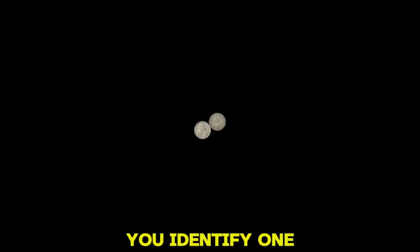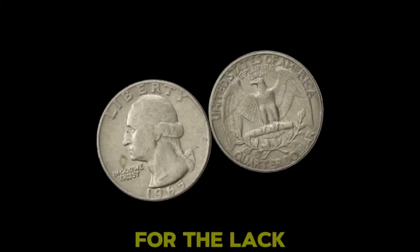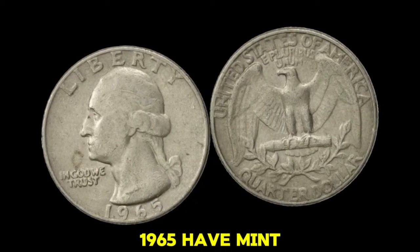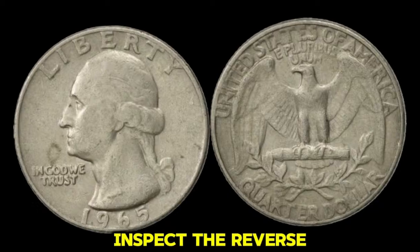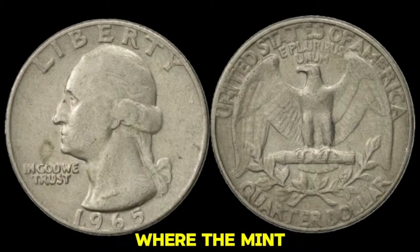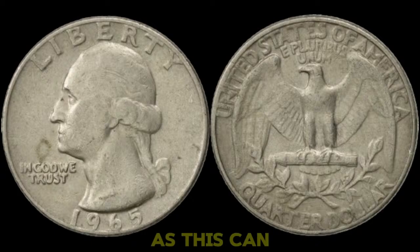So, how do you identify one of these valuable coins? The key here is to check for the lack of a mint mark. Most quarters after 1965 have mint marks, but this particular year has none. You'll want to inspect the reverse side of the coin, just above the eagle's tail feathers, where the mint mark usually resides. Check for signs of wear, as this can affect the value of your coin.